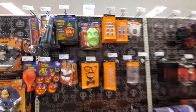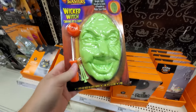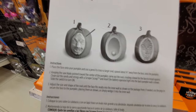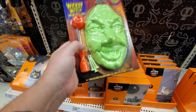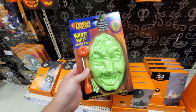And here's all your carving stuff. This is something that I've seen a couple places, but I've not looked at. Carving kit and light. So apparently you carve behind the pumpkin. Yeah, you carve a hole behind the pumpkin, stick the face on there, and then the light lights up the face. I mean, that's kind of cool, I guess, but nothing I would do. I wouldn't want to pay money for a pumpkin and just cut one giant hole in it.